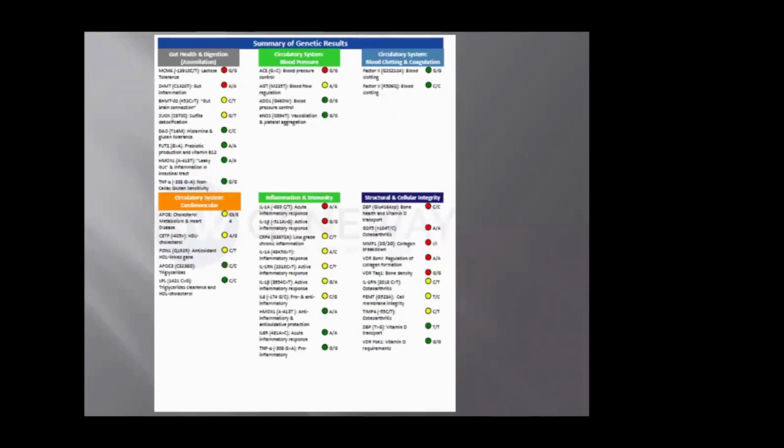So for example, we look at things like gut health and digestion. We look at circulation. So in other words, what's going on with your heart health. We look at inflammation and immunity. And of course, immunity is very big at the moment. Structural and cellular integrity. So what's happening with your cell membranes?